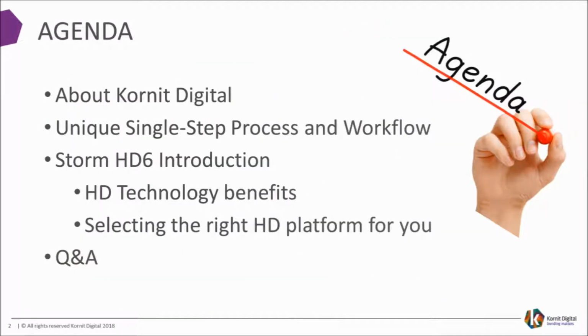We have a brief agenda. We'll talk a little bit about Cornit Digital, our process, workflow, and unique steps of providing these solutions. New family on the board, the HD. We will talk about the HD value propositions, what the benefits are for the customers, what the current challenges are which we are going through, and how we can make a profitable business.